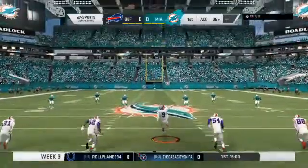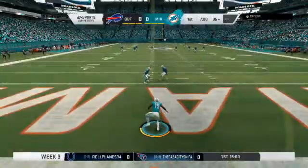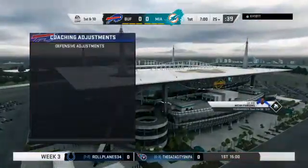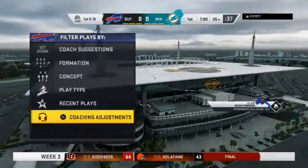Afternoon. Perfect conditions for football, and off we go on EA Sports. And they will not get a chance to return this one as it's through the end zone for a touchback.